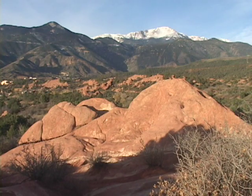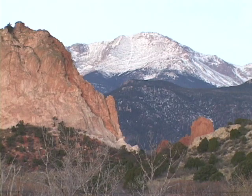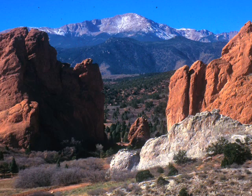We have people coming from all over the United States, all over the world, coming to Colorado Springs just to see the Garden of the Gods. The impact has happened over decades of use. We get 1.7 million people in the park each year.